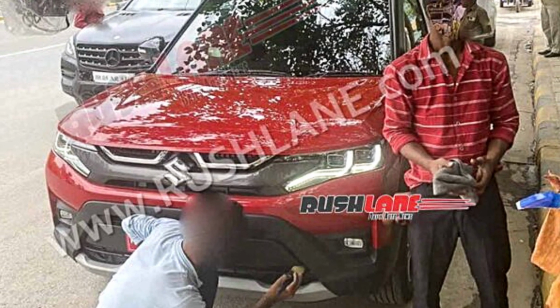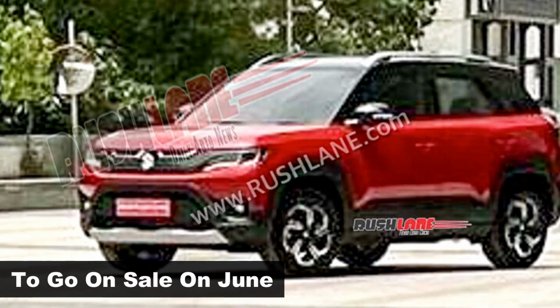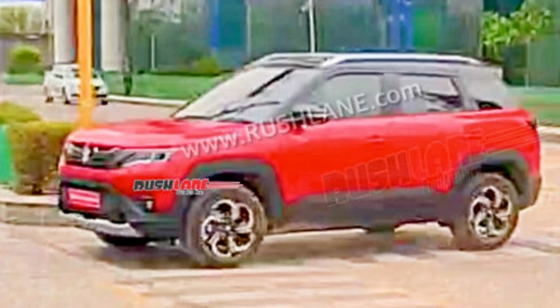The pricing and the launch details are not yet made official, but we can expect the new Brezza to be launched sometime in June. A minor price hike is expected, owing to all the new features on this facelift.